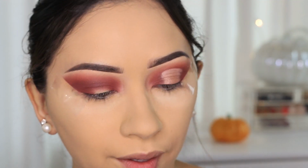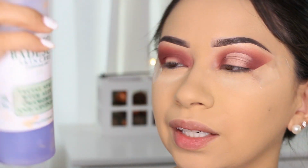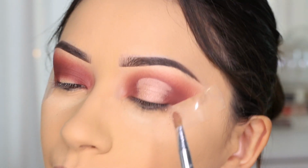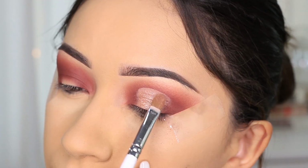Let me try that. I'm gonna use the Mario Badescu spray. Whenever I bought this, I seriously never thought I would finish it because it's so big. And look, I'm halfway there. And I'm gonna go ahead and apply this right on top of that. Yep, that made it a lot more shimmery. It does show up without the spray, but it looks better whenever it's wet.